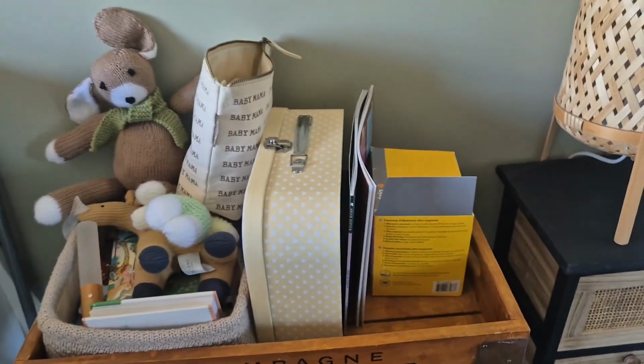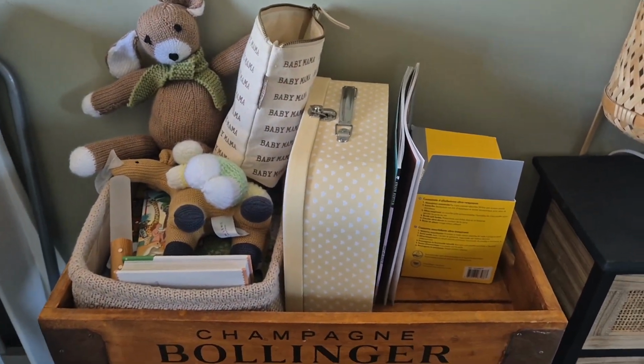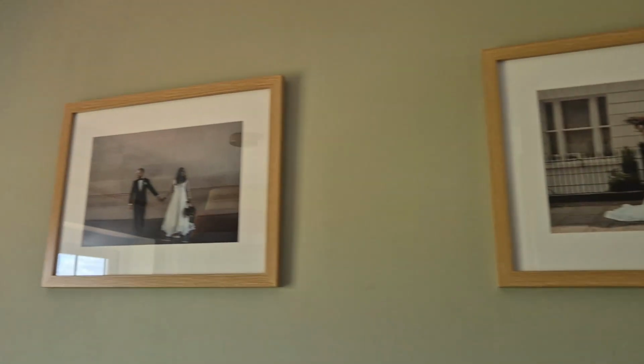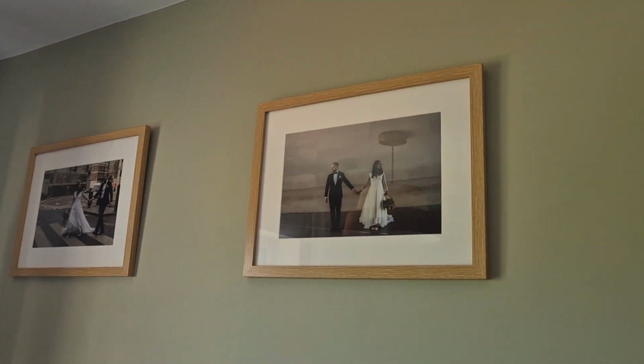But the only other thing that I use really regularly are my breast pads, and I do keep them in here just for convenience and ease. So yeah, that's pretty much it. And then these are our cute wedding photos. I love them. I love them so much.